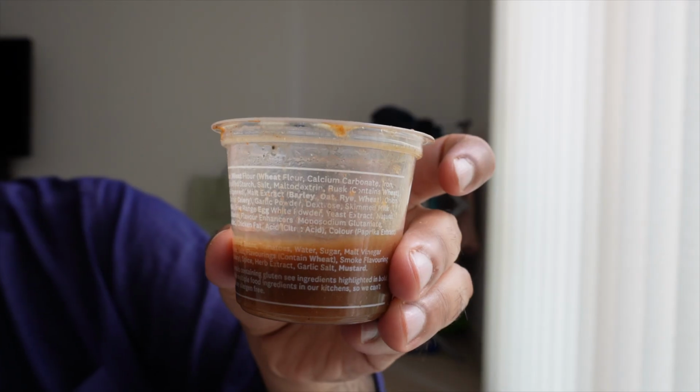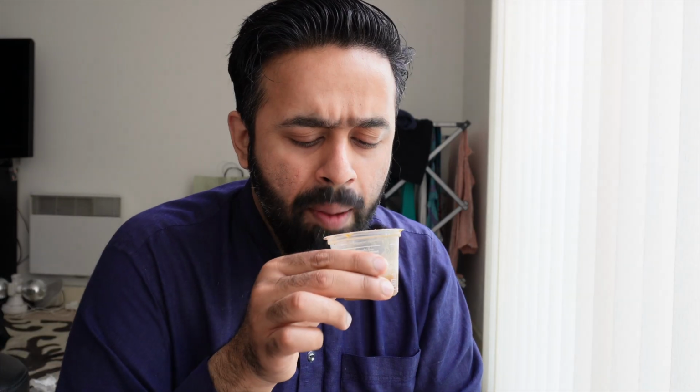5 out of 10. And next up was the gravy that was looking a little like Pepsi as it was so thin. Is this real? Like real chicken gravy? Again, for some reason, like I said about the popcorn chicken, it has a little bit of a vegetably vegan taste. 5 out of 10 again.